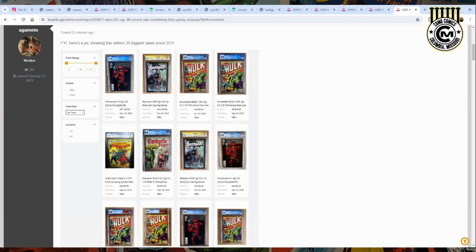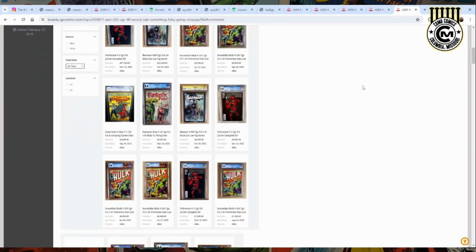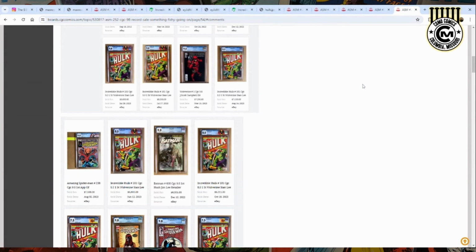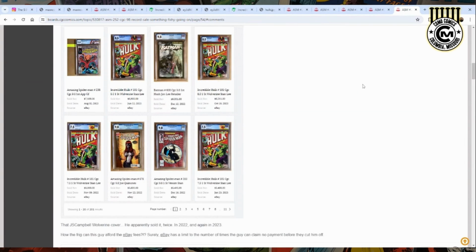One last piece of information that Agamotto brought to this thread that I thought was interesting. He actually was able to find and rank the seller's biggest sales throughout their sales history. At the top is a 9.8 J. Scott Campbell Wolverine 1 variant for $17,000. As you can see, we've got multiple Hulk 181s. We've got an ASM 129. We've got a retailer exclusive Batman 608 signature series. That was a $9,000 book.